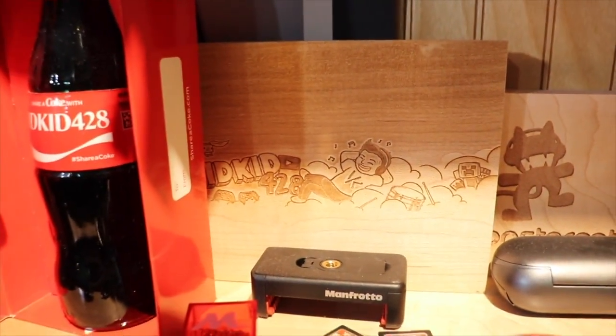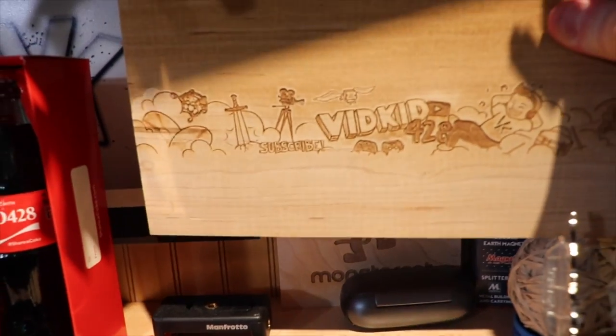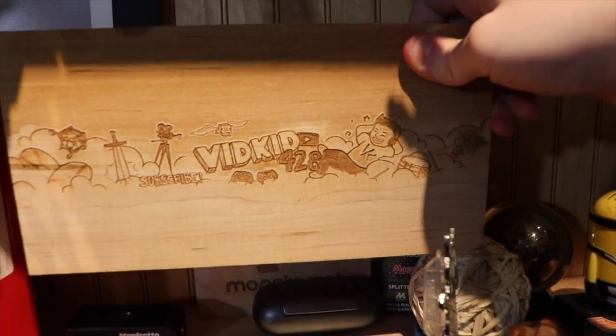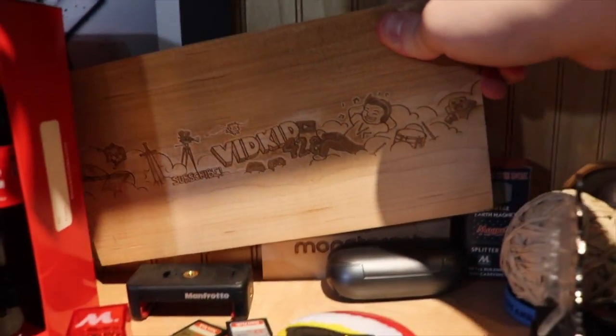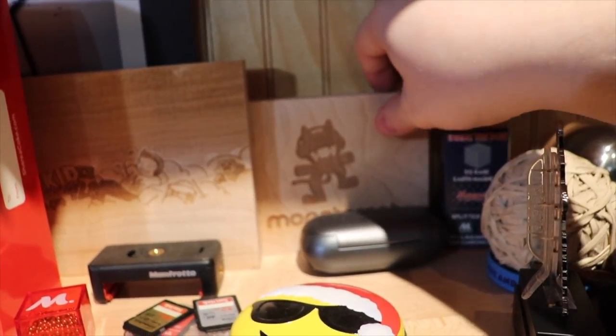And behind here, I know you guys are probably eyeing this, but this is actually a wooden engraved banner of mine that I did myself. I just like it. I love it. So I keep it right here and it gives me motivation every single time I look at it. I have the same thing with Monster Cat right back here.